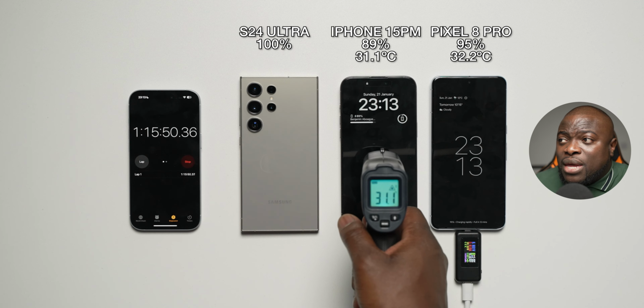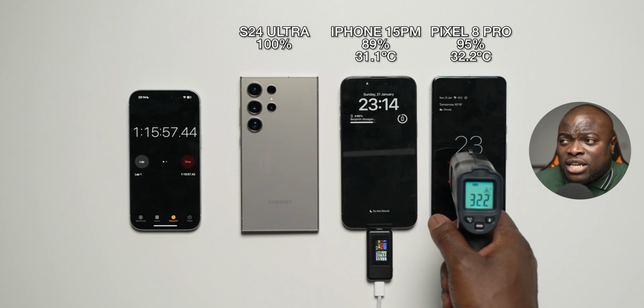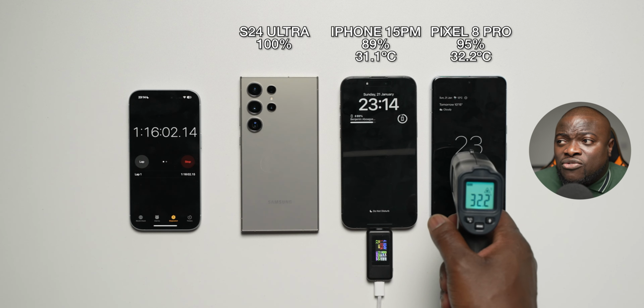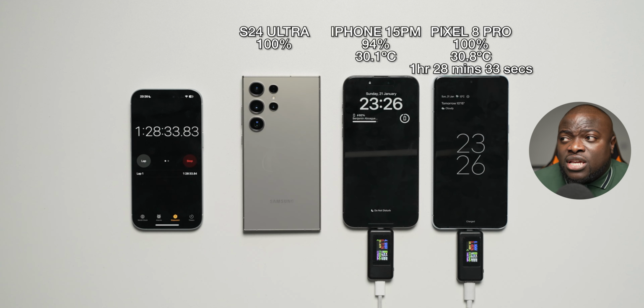And then with the Pixel 8 Pro, we do have a temperature reading of 32.2 degrees Celsius. Again, ever so slightly hotter than the iPhone 15 Pro Max, but it has cooled itself down and it's managing heat to preserve the battery health and also going through trickle charge states that we are right now. So the finishing line will definitely be the Pixel 8 Pro in second place with a time of what we have here of 1 hour, 28 minutes, and 33 seconds to 100% charge for the Google Pixel 8 Pro.